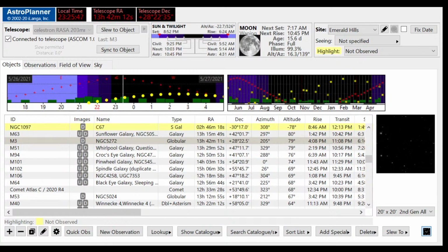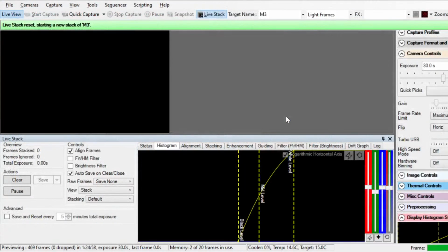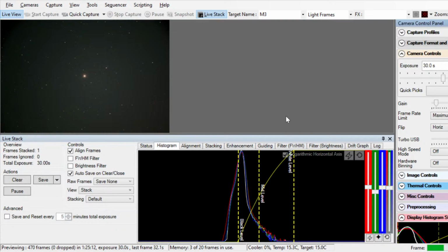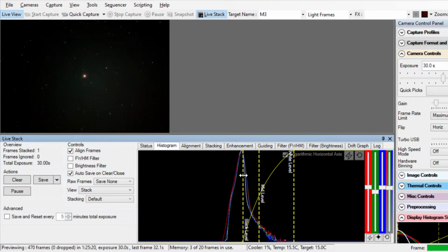With SharpCap 4.0, I was saying you can make a list of the things you want to do, one step after another. Robert, thanks. It basically lets you automate the setting of things like exposure and gain, and you can reset the display histogram automatically. So it really does save a lot of time on all those sub steps. Did I already do a color balance here? Yeah, pretty close.